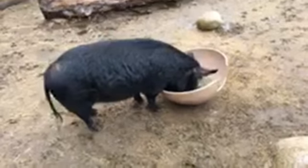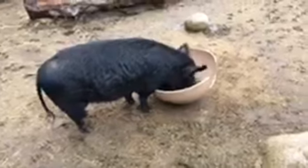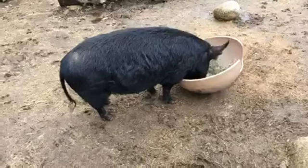So they'll dig for roots. They can eat small mammals at times if they have the opportunity. Some people actually have guinea hogs on their farms because they help protect from rodents. So they'll eat mice and rats and even snakes. But not here.